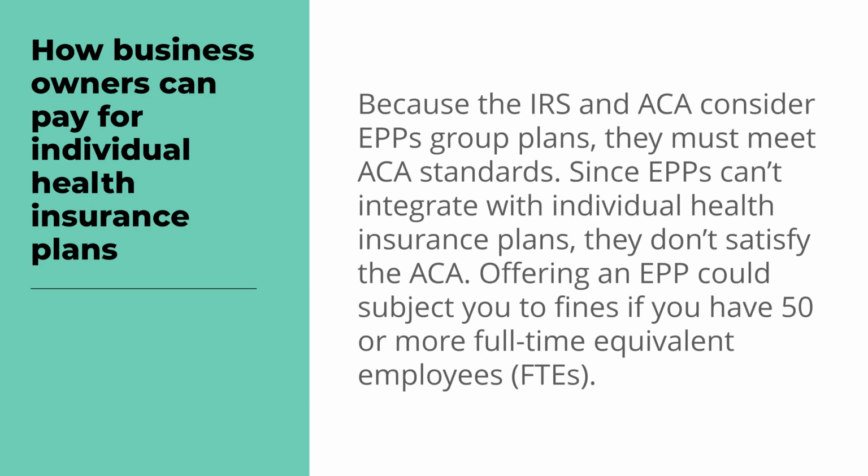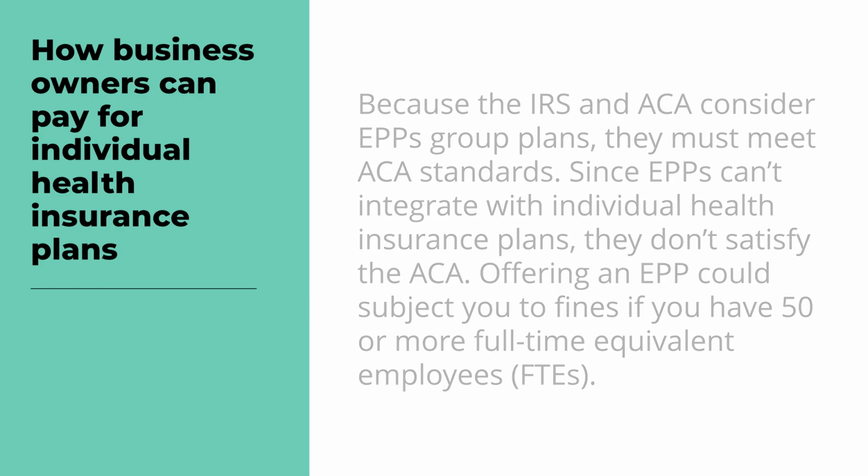Because the IRS and ACA consider EPPs group plans, they must meet ACA standards. Since EPPs can't integrate with individual health insurance plans, they don't satisfy the ACA. Offering an EPP could subject you to fines if you have 50 or more full-time equivalent employees.